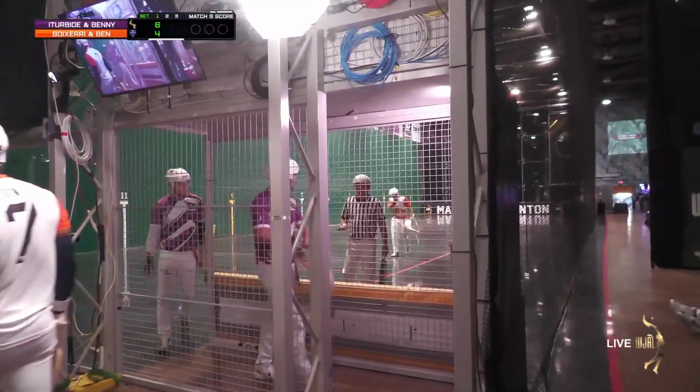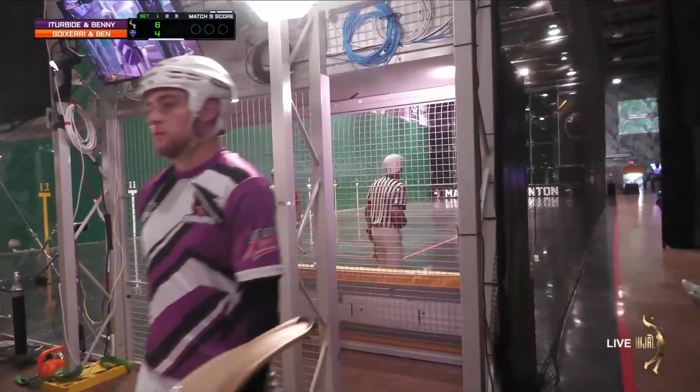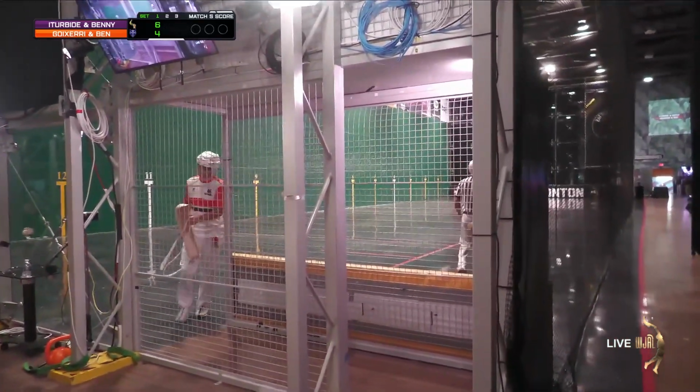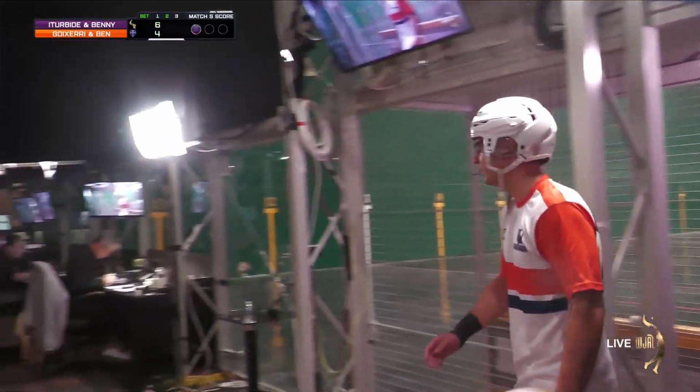Well, that ball opened up so much. You can just hear it clip that front wall, but wow, that thing shot open and scored. 6-4, Iturbide and Benny take that opening set.